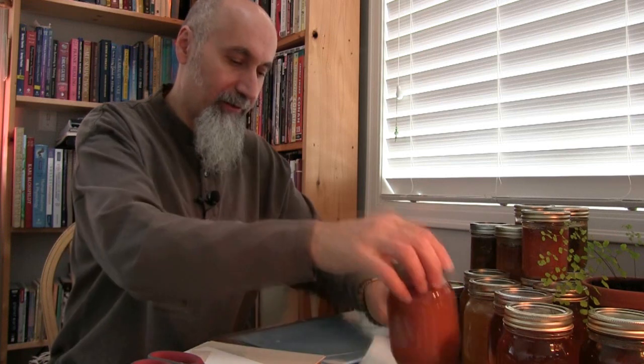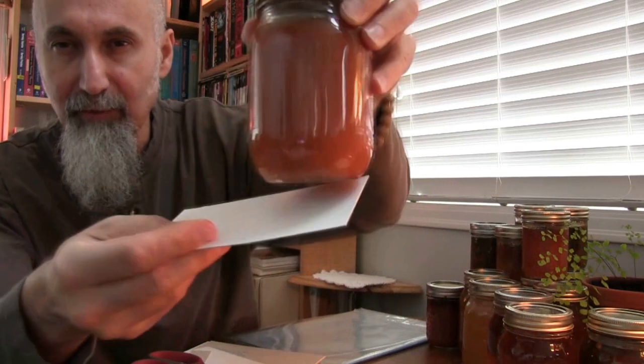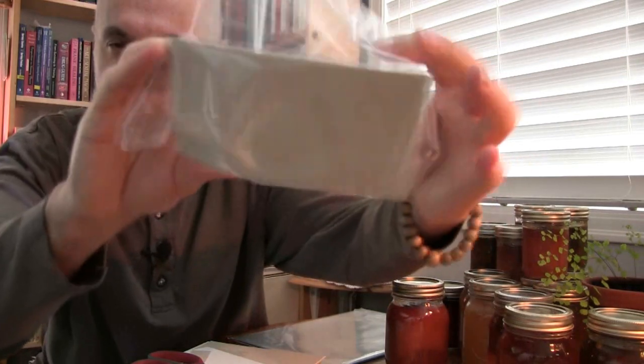So this should be good. That should work. That fits. Check it out. That fits like one, and I'll put one more beside it. I could even cut this a little shorter, but let's see what it's going to look like. Right? Which is pretty good. It's just flat on the bottom.